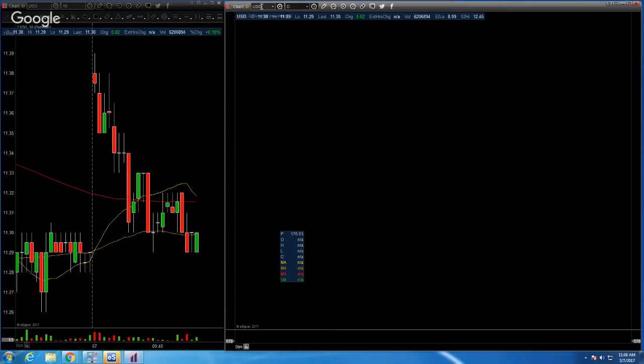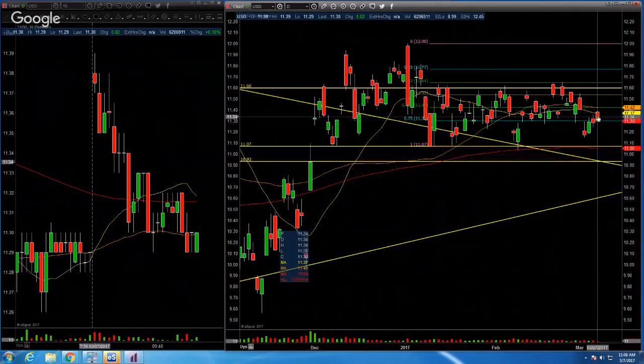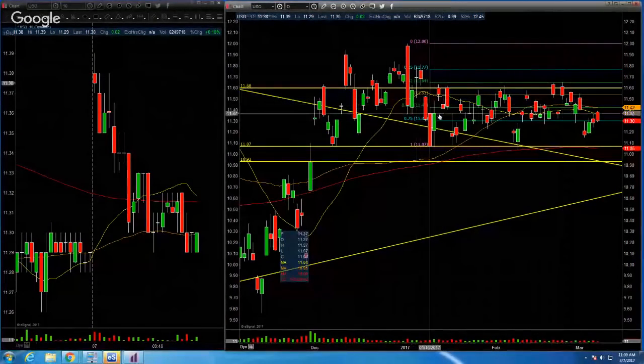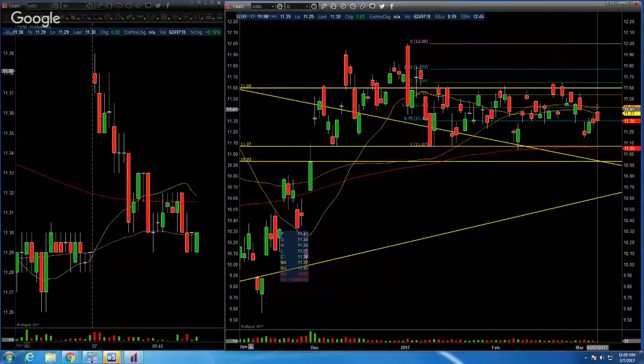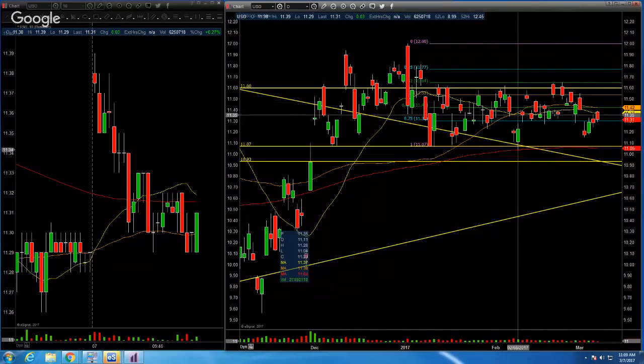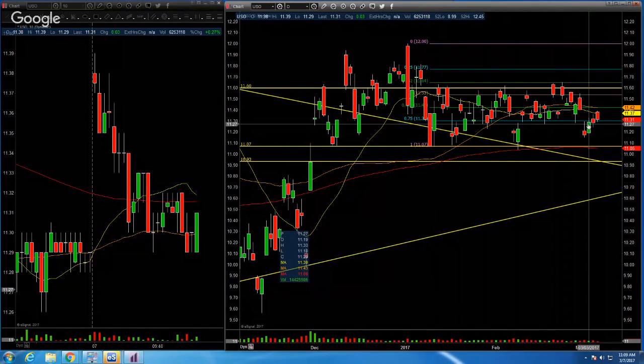Where's the USO? Yeah, USO has been fading. But again, we're in this range, guys, and I'm still thinking it's bearish until we get some direction here. If we crack through this area or break through the bottom area here or the 200 moving average, we're just going to keep going sideways, holding our shorts in the USO and see where this thing goes.